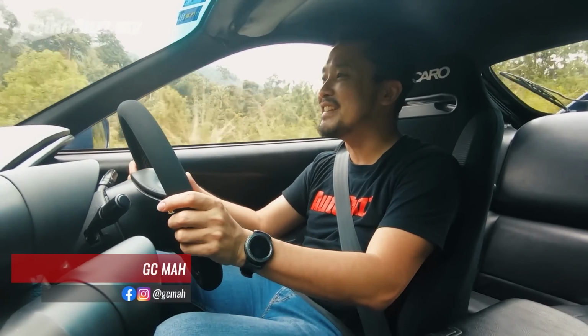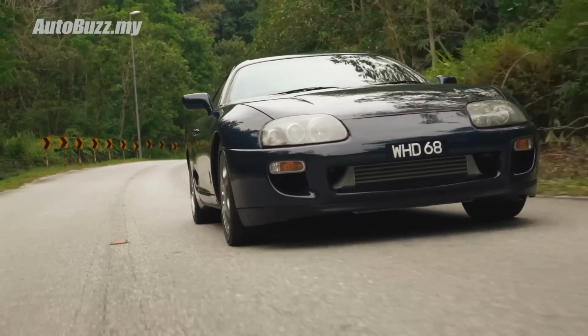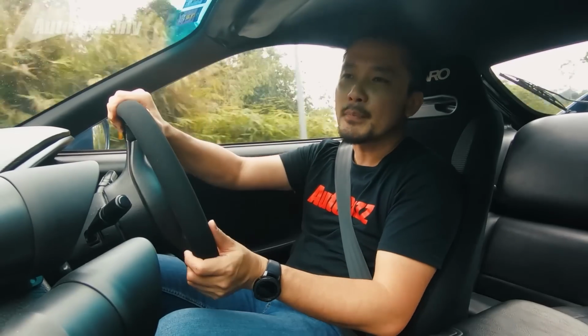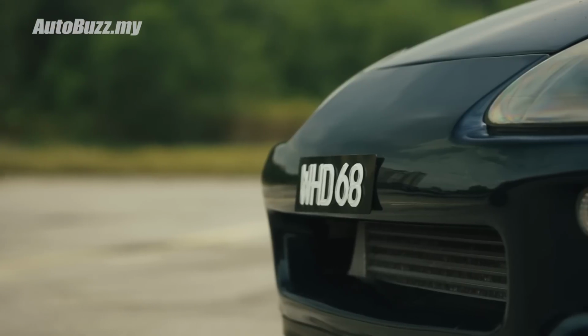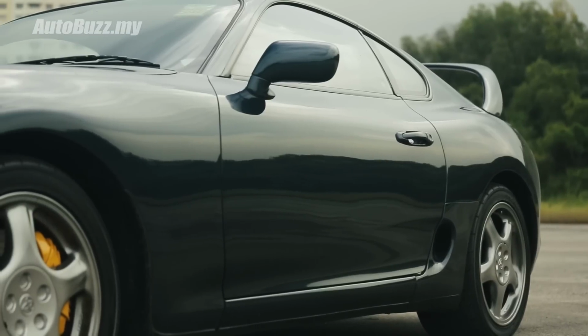This was the supercar killer back then in the 90s, making over 320 horsepower, putting itself well within the leagues of Ferraris and Porsches. To put things into perspective for you, a Ferrari 348 at that time makes about 320 horsepower, a Porsche Carrera RS 300 horsepower. So this one, the Supra, was a big deal, and I can't believe I'm driving a JDM legend 25 years later.